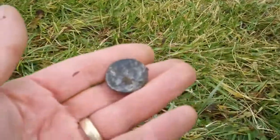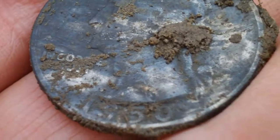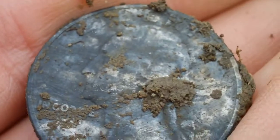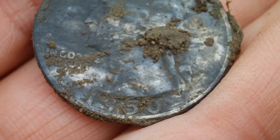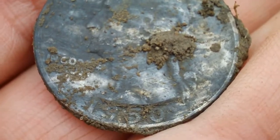I just pulled up a 1950 Washington. I didn't get it on film. It was so wet and kind of soggy in there, but as you can see, it's a 1950. That makes my 194th silver of the year. So I'm happy with that. Hoping to get a few closer to 200 today. I don't know how many good days we've got left in the year.